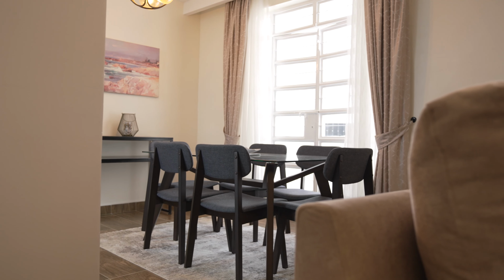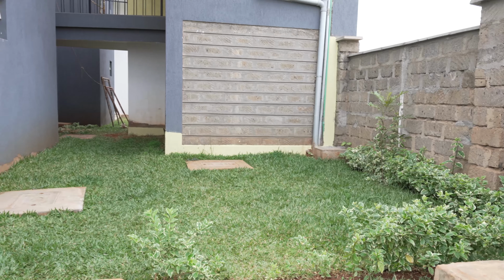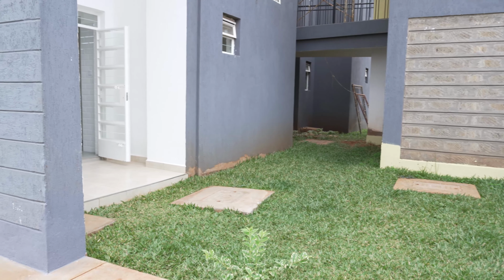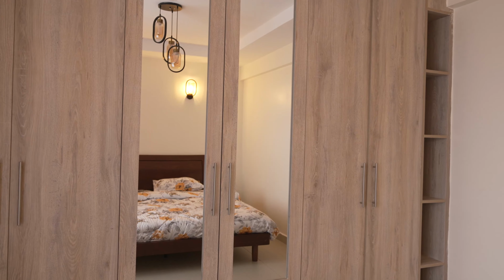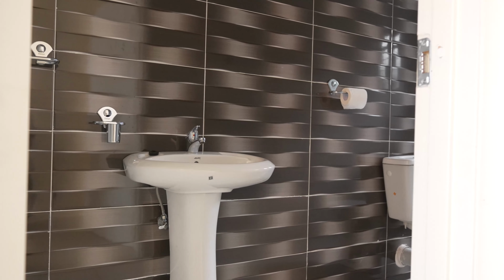What is the price for the units? As I said, affordable. So we have the lower unit, which is going for 8.5 million only. This 8.5 will get you an open plan, and a well-manicured lawn at the back. You get a detached DSQ, a 3-bedroom, all with inbuilt wardrobes. The master is en suite, and you'll get a playground. And that's what we have for the lower unit.